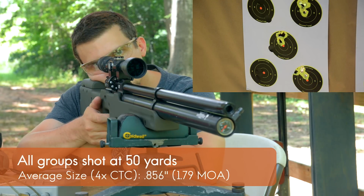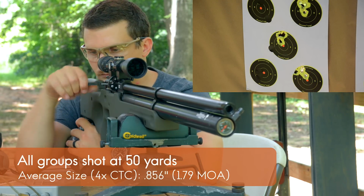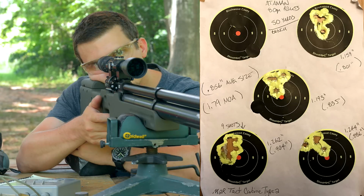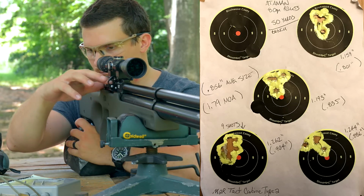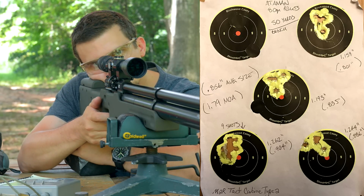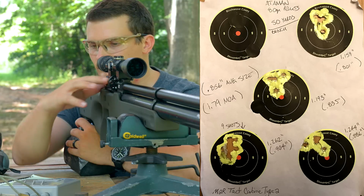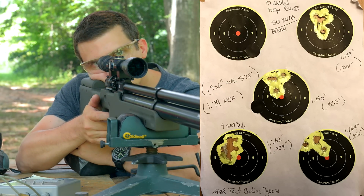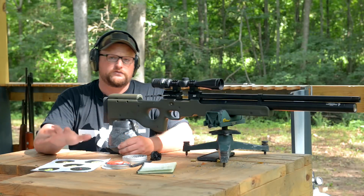In terms of accuracy, all right, we've got a series of groups here. Most of these are 5-shot groups, and here's one that's a 9-shot group. But your average center to center group size is around 800 thousandths. So pretty good accuracy there, definitely under an inch, and that comes out to 1.79 MOA. All of these are 50-yard groups.